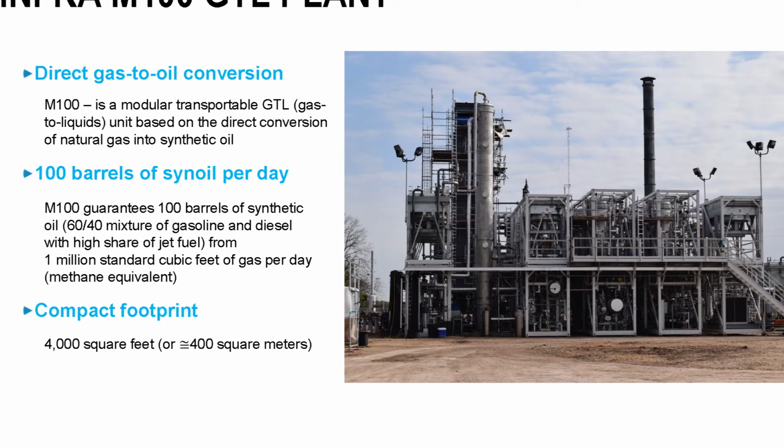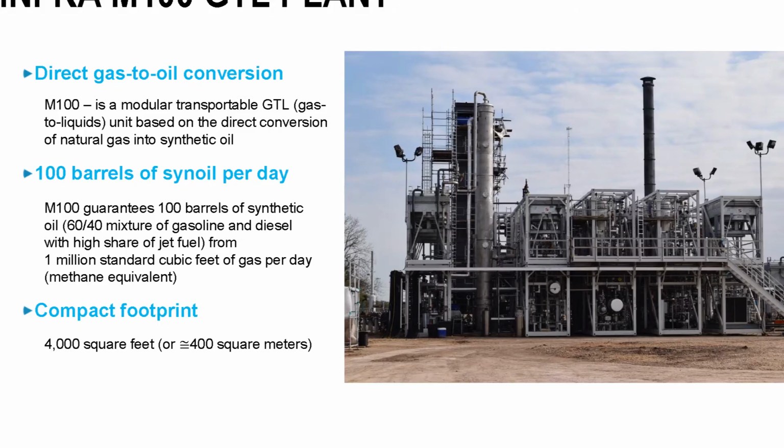Just to end on a high note, that's the picture of our 100-barrel-a-day plant, which we have opened here in Texas. It's a modularized, transportable plant for producing about 100 barrels of synthetic crude oil from approximately 1 million cubic feet a day. The footprint of the process equipment is 4,000 square feet. So it's also very compact, which also brings some ideas about offshore applications.